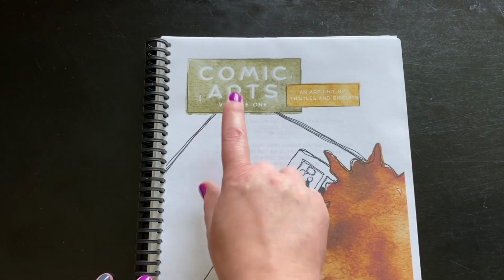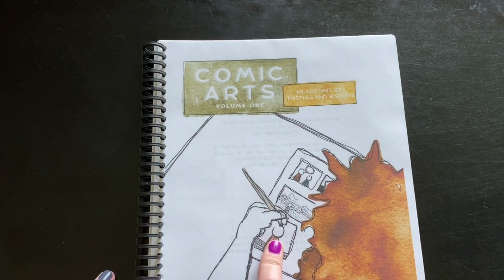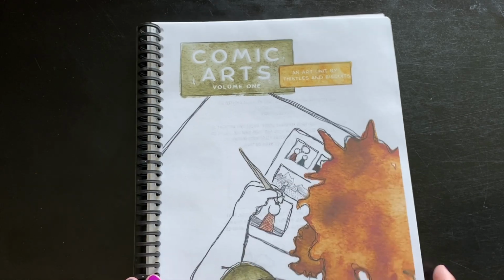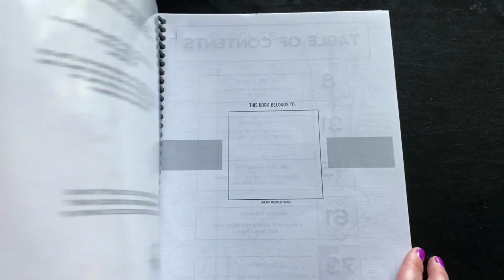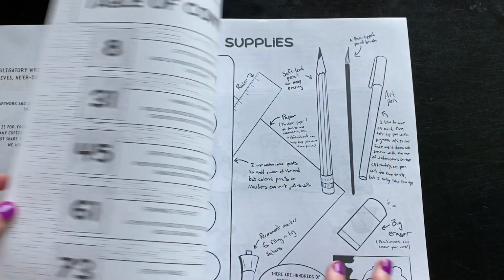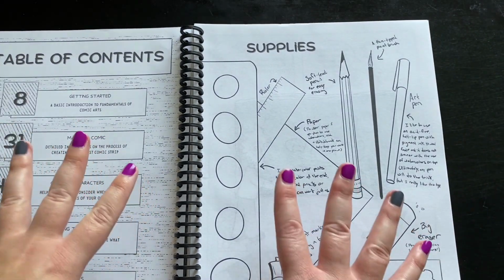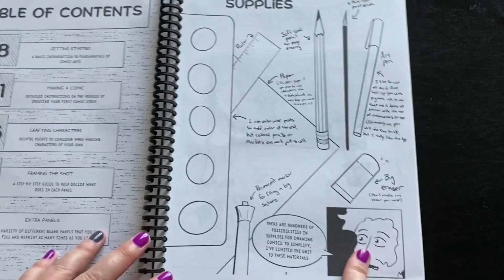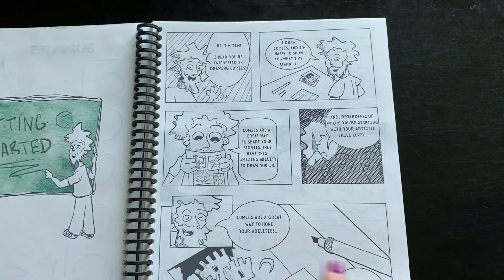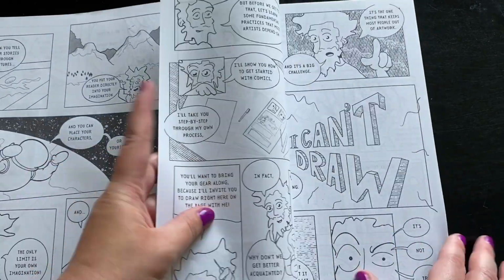So I bought the bundle, both volume 1 and volume 2 of the comic arts from Thistles and Biscuits. I've only printed the first one so far. I just printed it out on regular printer paper. I showed in my other curriculum video, my 7th grade video, that it's all in one. So you're reading through and they're showing you kind of what to look at and different skills, strategies, and whatnot.